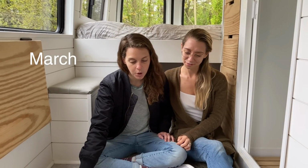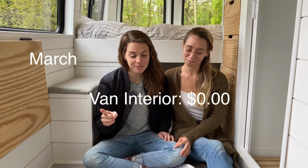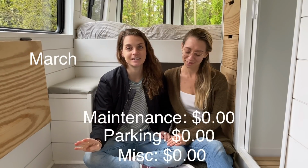Yes. We got lots of zeros. This is a good one. Nothing on van interior, nothing on maintenance, nothing on parking, nothing on miscellaneous.